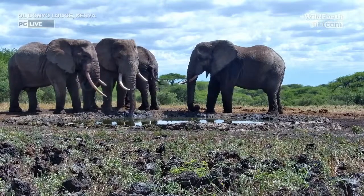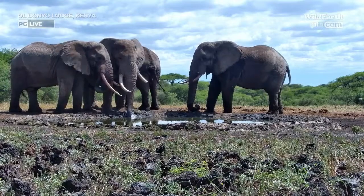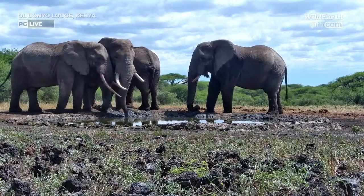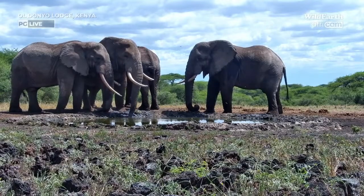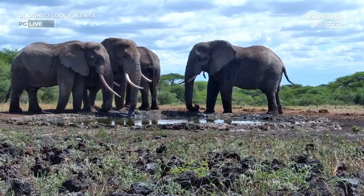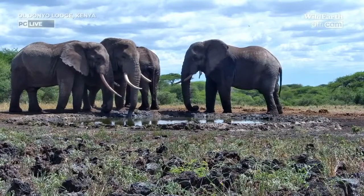And the elephants know all too well to keep clear of a bull in must, especially if it's a big adult like one of these guys. So generally, when you see these individuals like this, you would assume that none of them are in must, because there would otherwise be agitation and aggression between them as well.